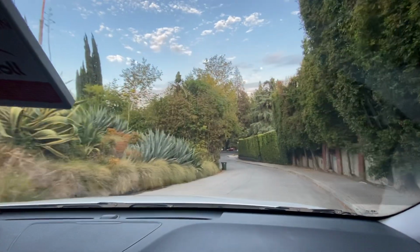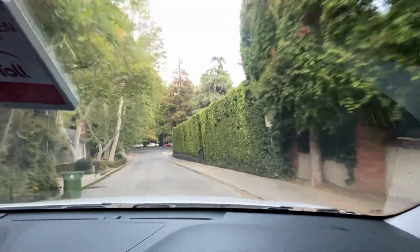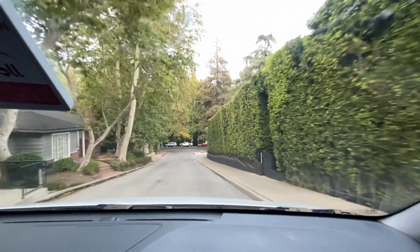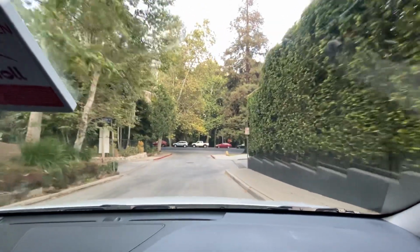She was an older lady. Wow. She had gray hair. She had a smile on her face too. She was probably laughing like, you idiot. The Hollywood sign is this way. She was going straight to it. I should have followed her.